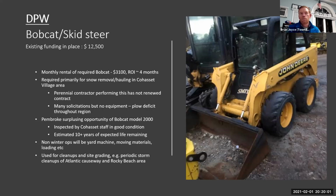The one thing I didn't mention is this is also a facilities use for the schools and the sidewalk and plowing operations that are up there. We have a contractor front end loader that has done the schools for years, and a front end loader is not as sensitive and does more damage, and there has been some damage to curbing and things that you don't see until the snow melts in the spring.